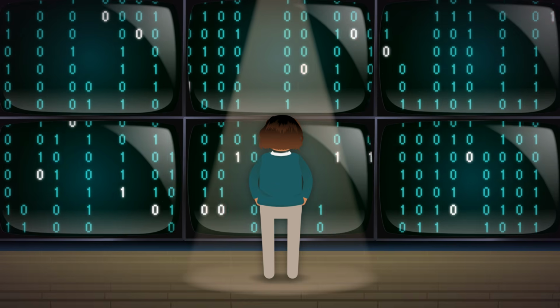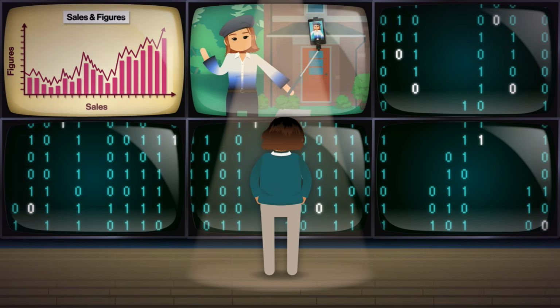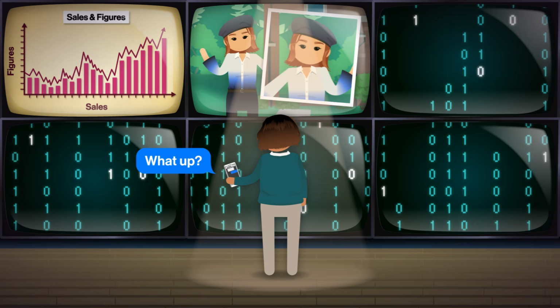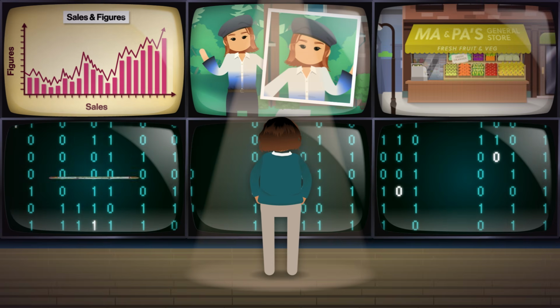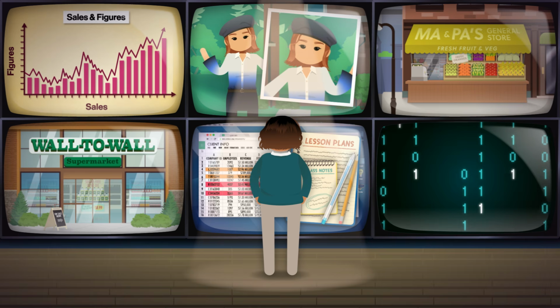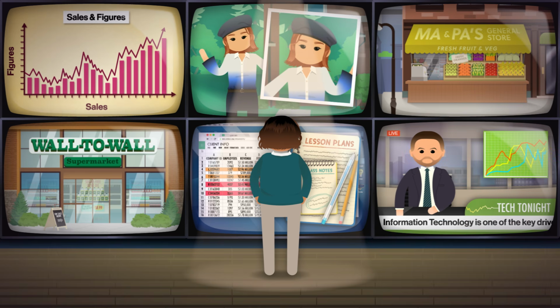Right now, data is everywhere, from sales figures to selfies, and we're communicating with each other faster and more efficiently than ever. Whether it's your local grocery store or a multinational corporation, information and the devices that help us manage it make businesses and the people in them more productive. It's one of the key drivers of the American economy, or so I'm told.